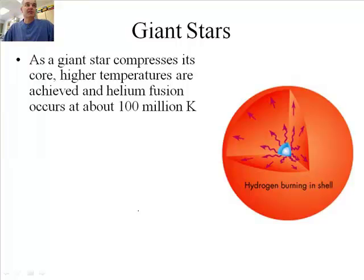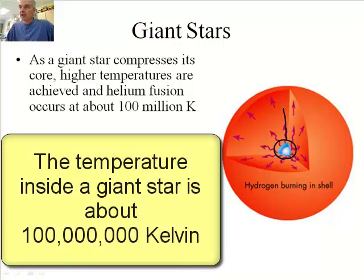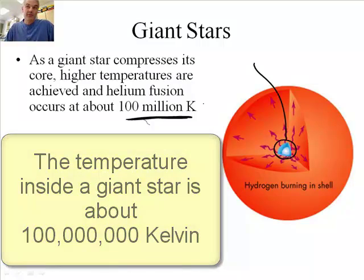As the giant compresses its core, higher temperatures are achieved. And so the temperature inside of a giant, remember in our sun, I want to say it's 13 or 14 million Kelvin, which is quite hot. This is 100 million Kelvin, so much, much, much warmer.